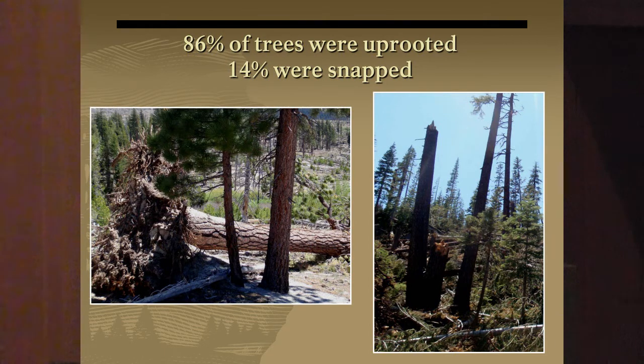Okay, so most of our trees, 86% in fact, were uprooted. So you have this huge root wad sticking out. Only 14% were snapped. And the reason for that is wind speed. Intermediate wind speeds tend to uproot trees, and then really high wind speeds snap trees. And we had about 12 hours of this intermediate wind speed for our forest. So that's a really interesting thing to see, these enormous root wads everywhere.